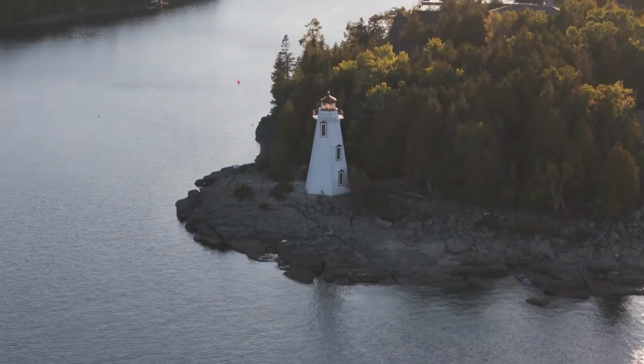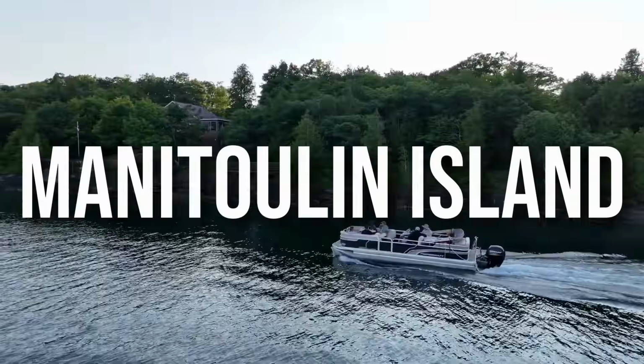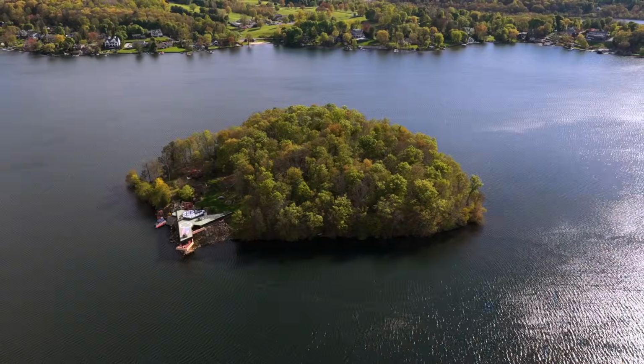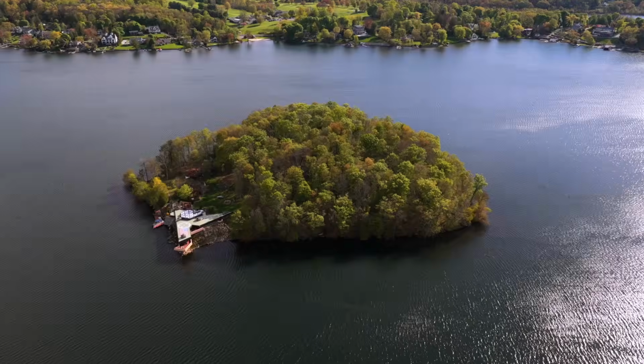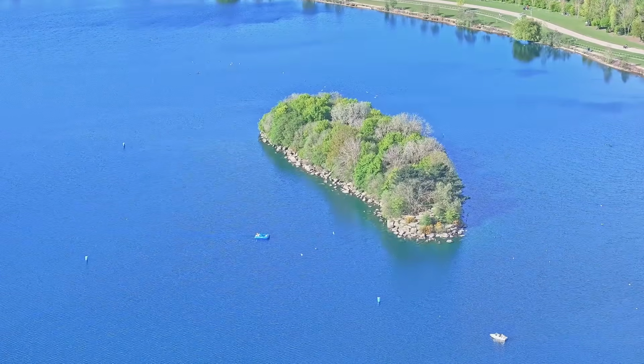In Lake Huron sits Manitoulin Island, the largest freshwater island in the world. On Manitoulin Island, there's Lake Manitou, the largest lake on a freshwater island. And inside that lake, there are islands. It's recursion, terrain inside terrain inside terrain.